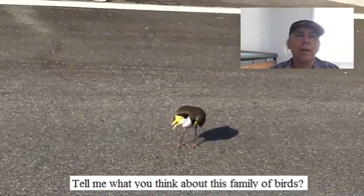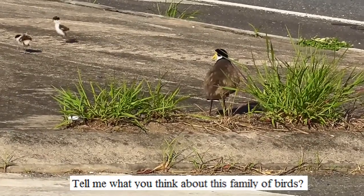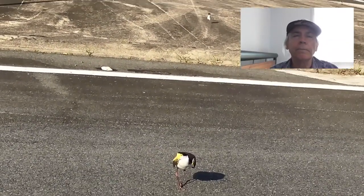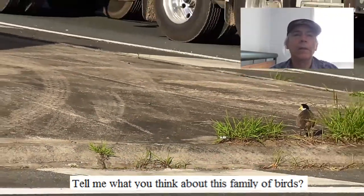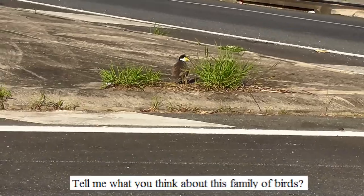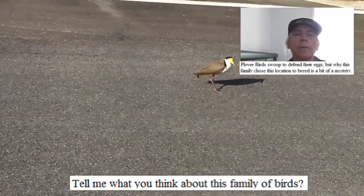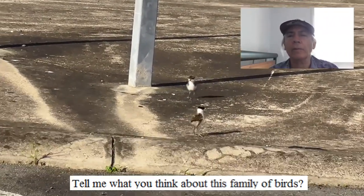Oh my god, there's a bird in the middle of the road. That's the mum. That's a rubber neck. That's the dad. Dad's guarding. See a nest. I presume there's a nest there somewhere. I think that's a nest there. There's the dad still maintaining guard, and the kids playing on the road as usual.